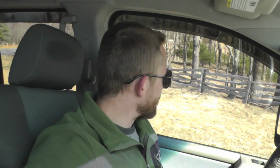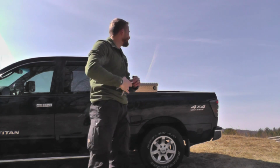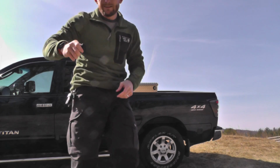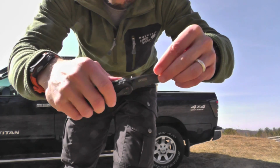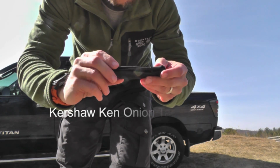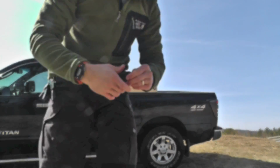Okay, we're gonna suit up and get ready. Got an extra knife here. Kershaw blade. Can't remember the model exactly, but fantastic knife. I'll make sure to post it in the comments under the description, what model this is. Fantastic knife.